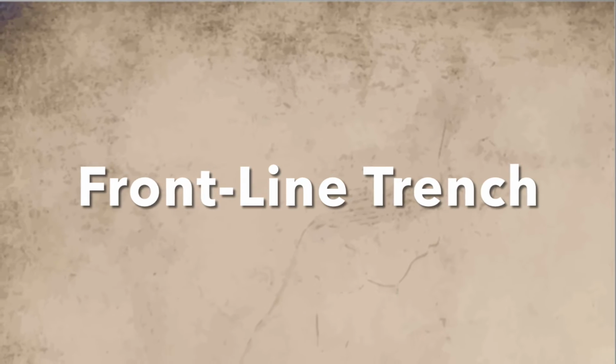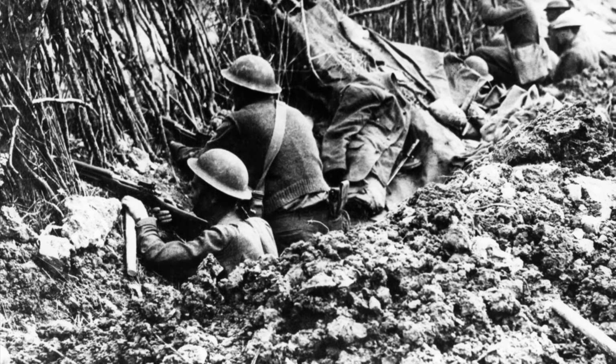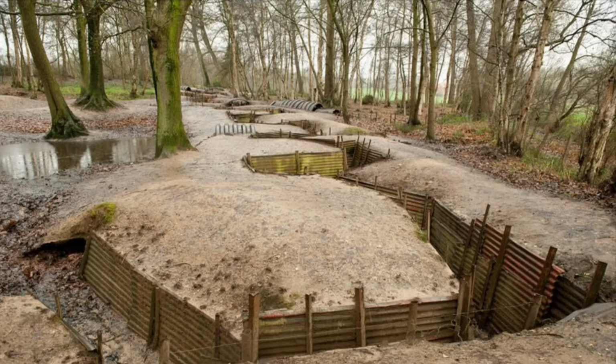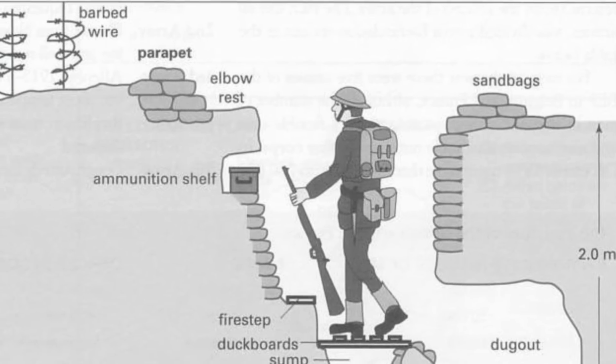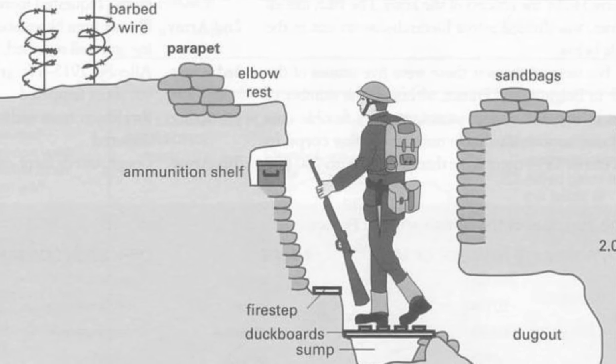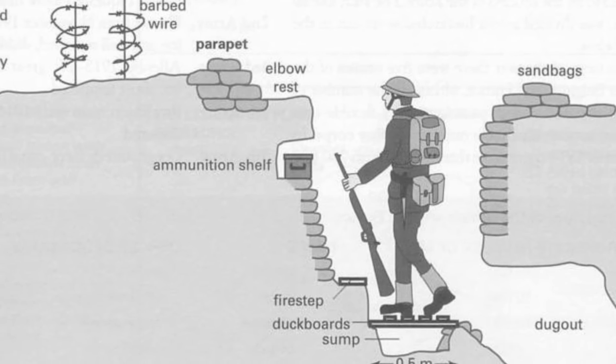Front-line trenches. This type of trench was also known as the firing and attacking trench. This trench was mostly hidden from its enemies, either on high ground, hidden along the trees, or even hidden along a riverbed. It was also built in several different sections, so not all sections would be affected if a shell exploded or an attack happened.